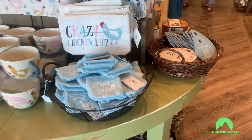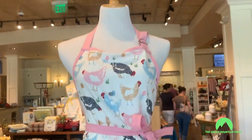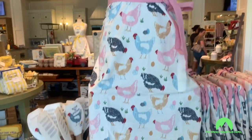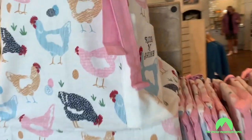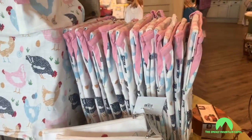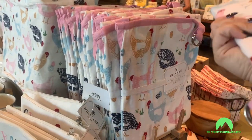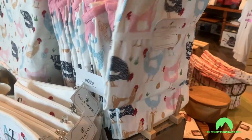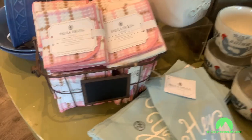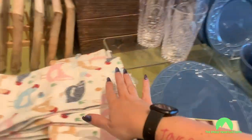Chicken, crazy chicken lady. This looks like something I would get my grandma for Christmas. I've said that a million times. Got a little pocket, which is really important, my grandma says. And how much more is this? I don't know, that's insane. Got the little dish towels. Once again, with that glass, this is really cute.